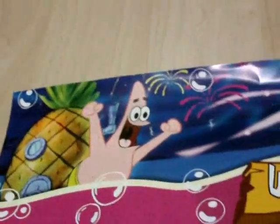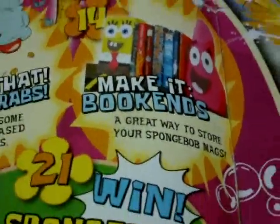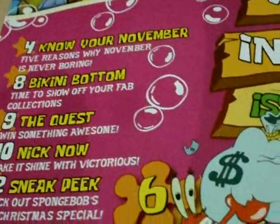Okay, now we're gonna get this camera down to the floor, because the table's too small to fit the stuff in. Okay, so, are you ready? We're ready. So, it's boom time, issue number 120. There is the top there. What's inside? Issue number 120. Puzzle that with Mr. Krabs. Make it bookends. I'm gonna show you the instructions. Win SpongeBob DVDs. It's nearly Christmas, actually. It's already over. Yeah, sorry, it's a little too late.